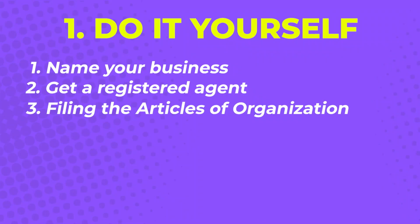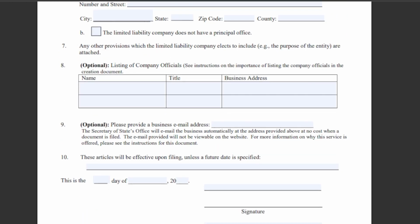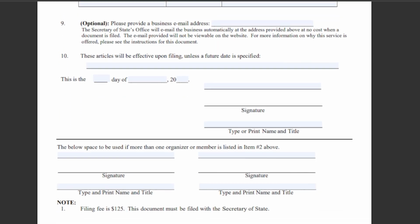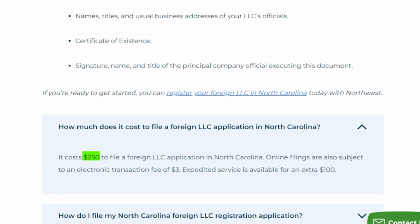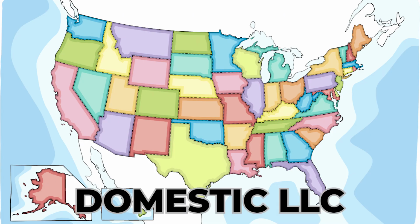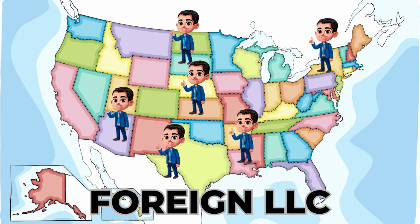Step 3. Filing the Certificate of Formation. The next step is filing the Certificate of Formation, which is filed with the North Carolina Secretary of State. It usually costs $128 if you're a domestic LLC and $250 if you're a foreign LLC. What's the difference? A domestic LLC means that you're a resident of North Carolina who wants to build a business in North Carolina. On the other hand, a foreign LLC means that you live outside North Carolina but would like to build a business or start a franchise of an existing business in North Carolina.